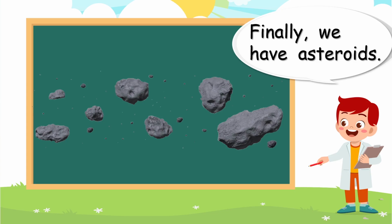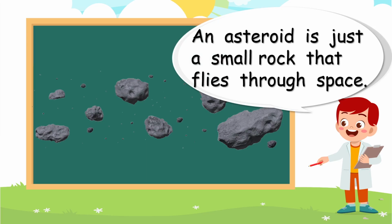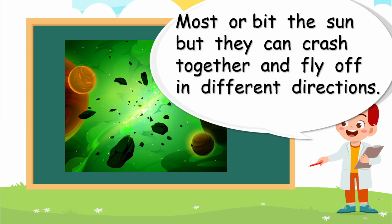Finally, we have asteroids. An asteroid is just a small rock that flies through space. There are many of them. Most orbit the sun, but they can crash together and fly off in different directions. Now, this is why they are not moons, because the asteroid orbits the sun. A moon orbits a planet.